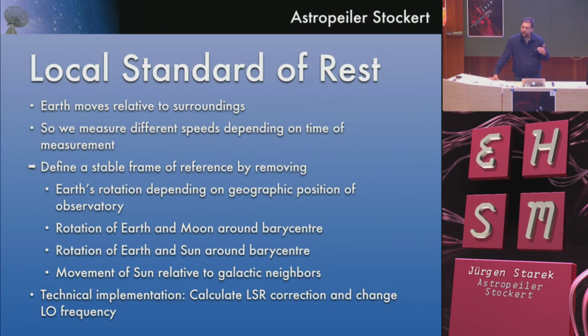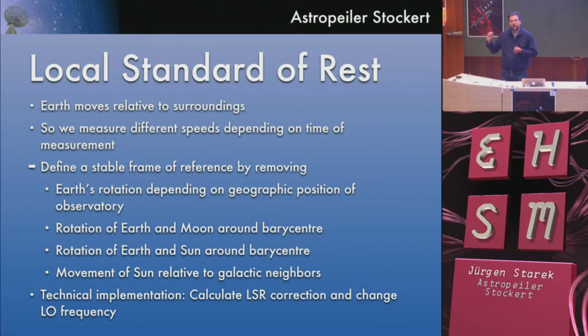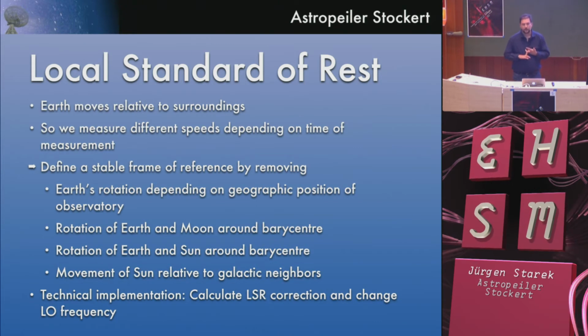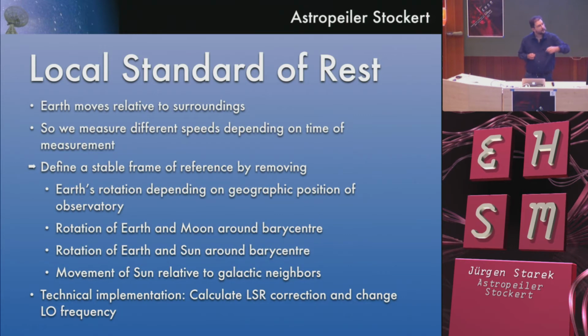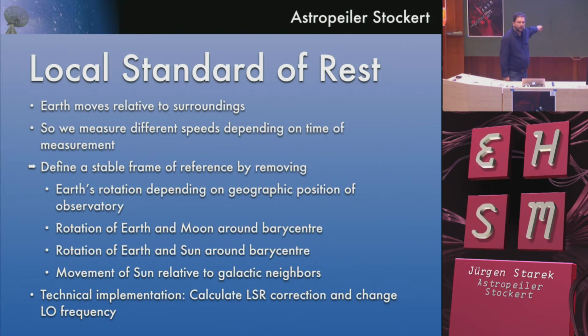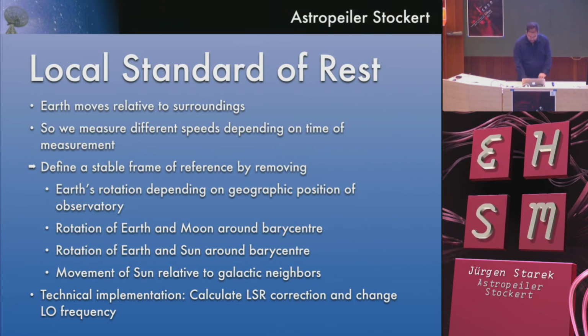There's a formula that will bring you to a stable reference frame. And what we do in the end is just calculate the error that we're currently making, translate that into a frequency shift, and have the computer alter our local oscillator so that this frequency shift gets compensated. Otherwise, of course, if I'm looking at, say, the Wi-Fi beacon over there as a source, and the Earth is just coming around like this, I'm getting a far lower velocity than if the Earth is moving away from it. That's something that we have to keep in mind all the time.